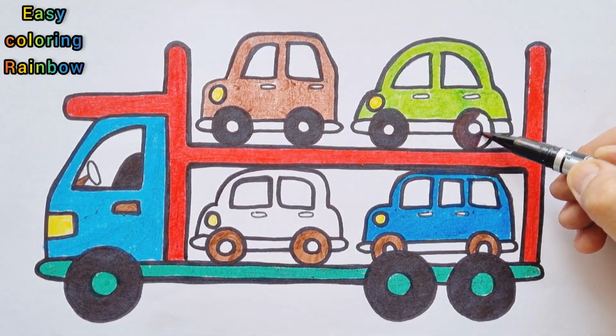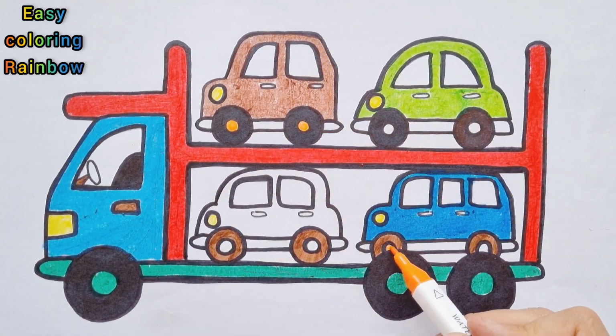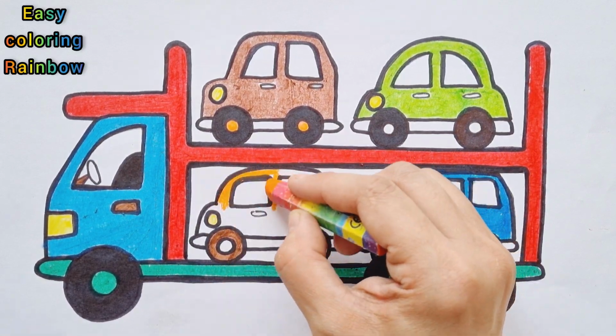I forgot to color his wheel. Wow! Its fleece was white as orange color.